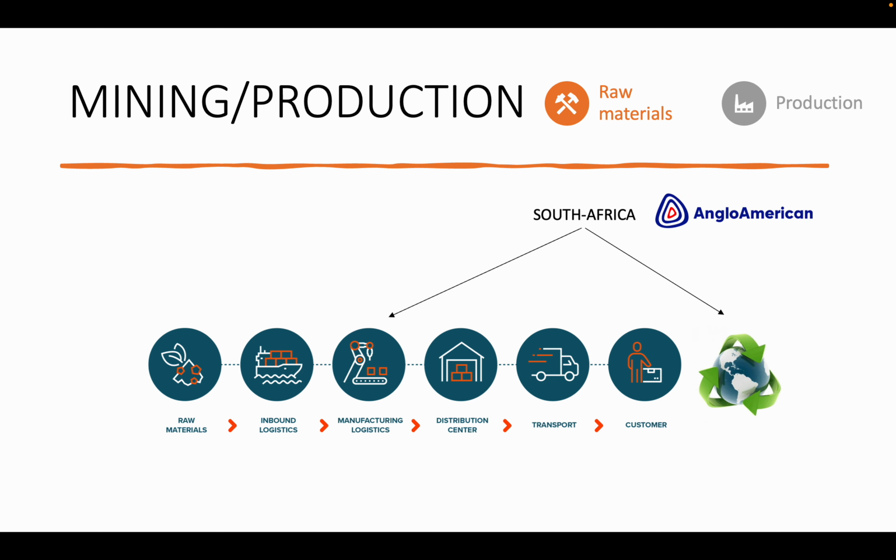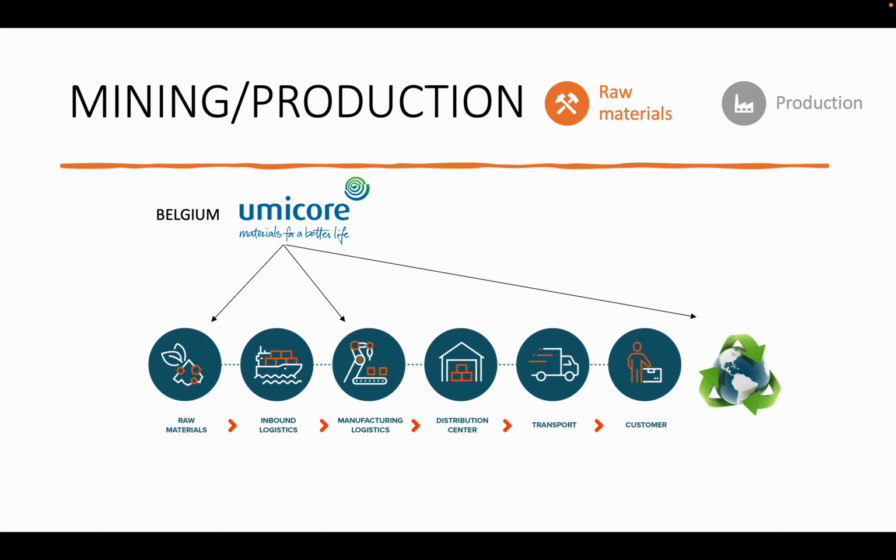Anglo American, a mining company, aims to reduce greenhouse gases by 30% by 2030 by involving the entire supply chain. Umicore, a Belgian metals industry, focuses on a sustainable sourcing framework and also takes into account impact on local communities and deforestation on top of water consumption and carbon footprint. And they also specifically commit to recycling batteries for the electric cars, as cited earlier, to create a circular economy.